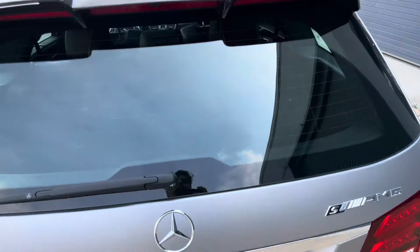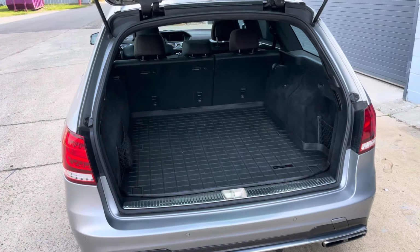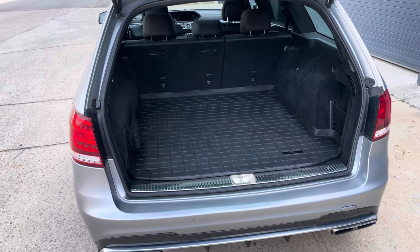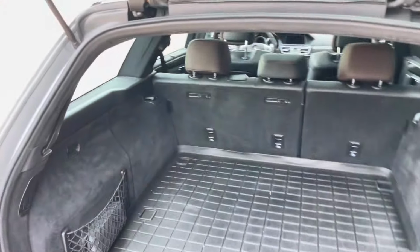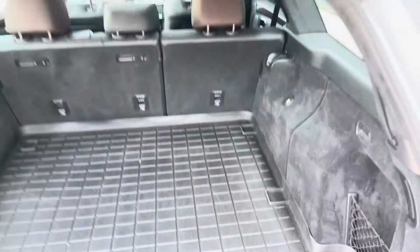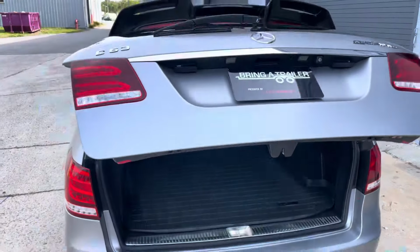Now, my one complaint, and boy, what a world we live in that we're complaining: no rear-facing seats on the AMGs due to some suspension components. I know, I was reading some forums. I believe it can be retrofitted, but got a WeatherTech mat there as well. So that's my only complaint. And like I said, first world problems.